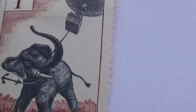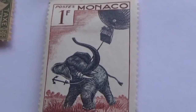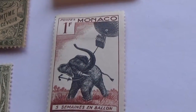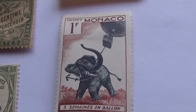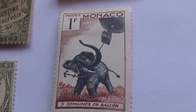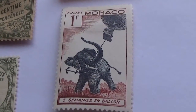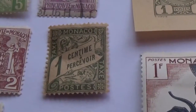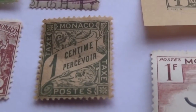Okay. And we have this one here, the little elephant, the 1F. Isn't that cute? He's pulling along the hot air balloon. An elephant pulling a hot air balloon. That's cool. That is really nice. It's cute. Okay, and then the one that I felt was really nice here.